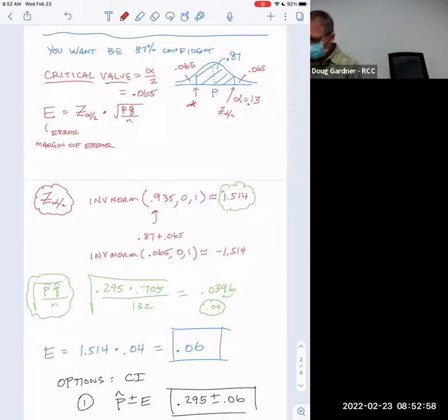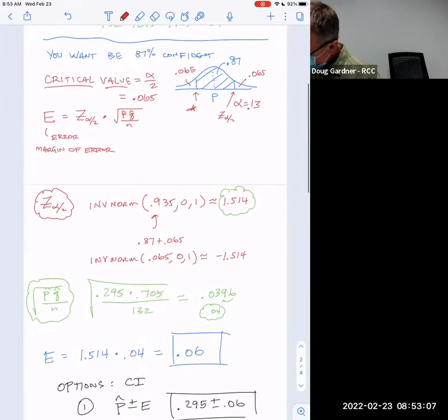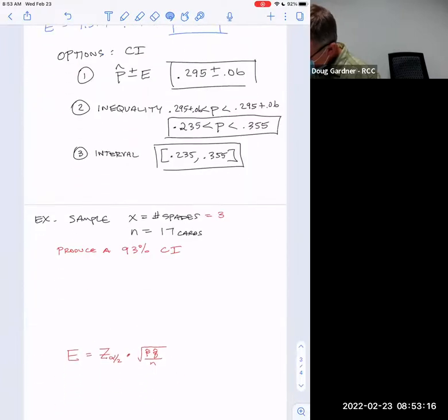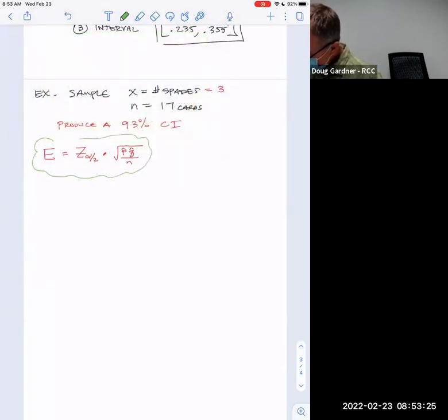All right, I'm gonna start wading into this. So again, the whole thing hangs on this formula. To get the error, I need the z-score for 93%, and I need PQ over N. So I'm going to figure PQ over N out. So I figure out that P hat is 3/17.